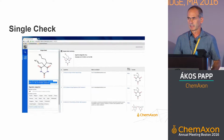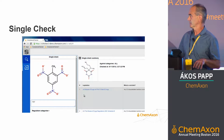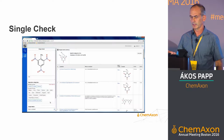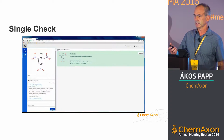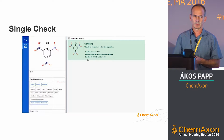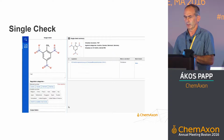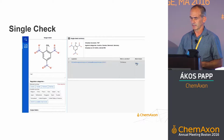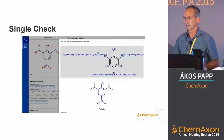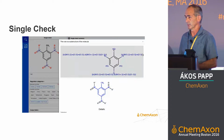And now let's see an example when you select countries. We have some default countries, like how I selected Austria, Canada, Denmark. These contain everything that the specific country signed. So Austria contains not just Austria, but also the EU regulations, the UN regulations, the Montreal Protocol, everything that the country signed. You see I added Germany, then I immediately got a hit. So TNT is controlled in Germany, but not in the previous 3 countries, as you can see.